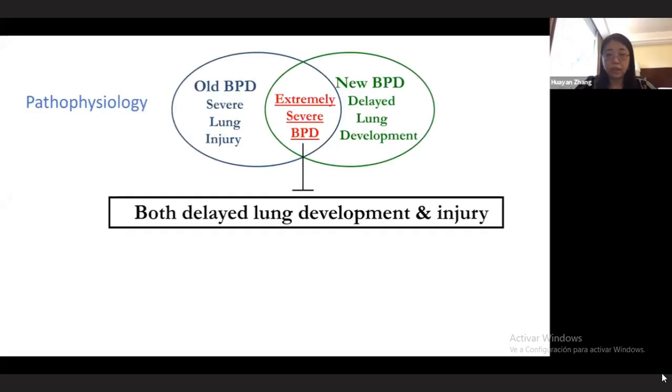Okay, I don't need to talk too much about BPD pathophysiology to this audience, but there is a lot of talk about the new BPD in these years. Let's talk about the old BPD. However, the most severe BPD I'm seeing in Philadelphia and also now in China, I think is a combination of both. These kids are born way earlier than it used to be, and so they have delayed lung developmental issues. And at the same time, a lot of them are sick from the get-go and they have lung injury. So it's an issue of lung development and also lung injury repair.